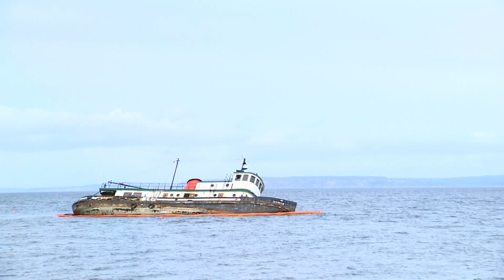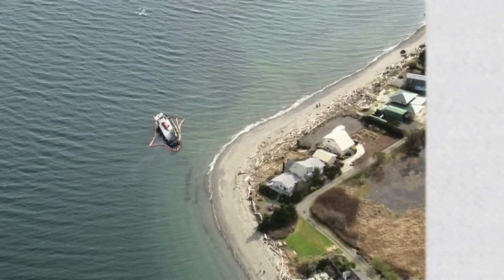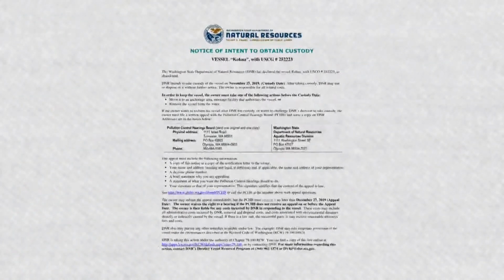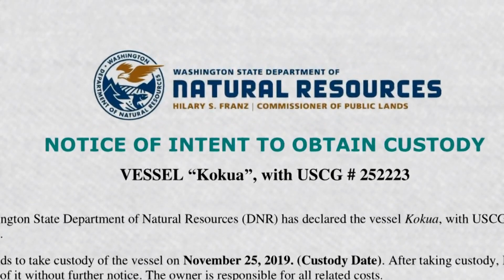It was built in the 1940s and has had a number of owners. Most recently, a couple had been living aboard, according to state records. And this vessel has been under review since 2019, with Department of Natural Resources posting a notice of intent to obtain custody under the Derelict Vessel Removal Program.